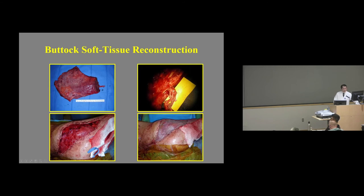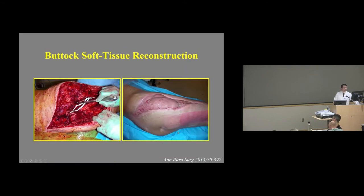And you can see here, this is under the microscope, the venous and arterial anastomosis. And then they completed the total hip replacement. We finished the soft tissue inset. So this is actually the result, before and after.